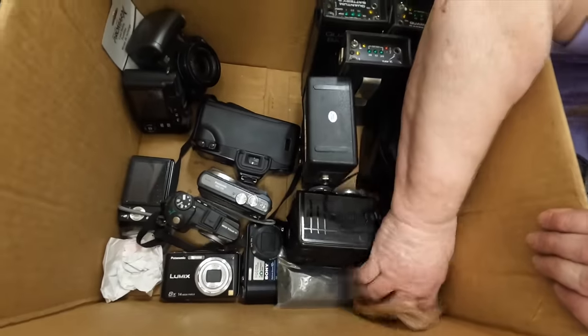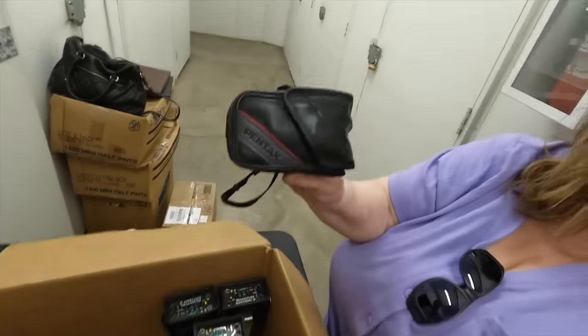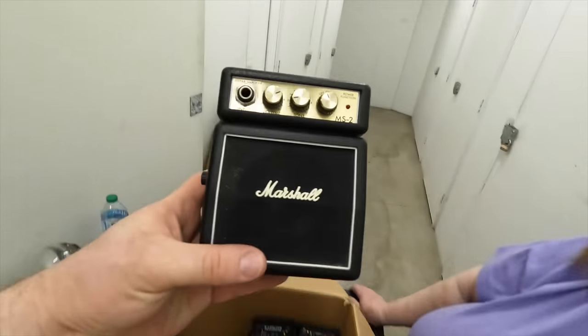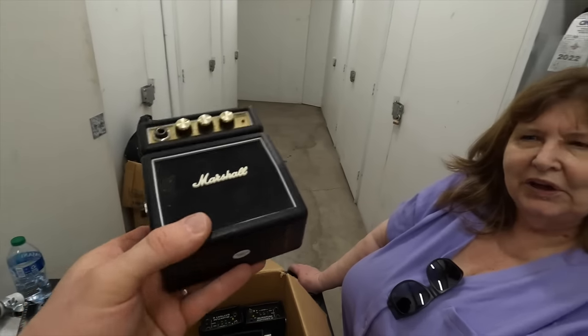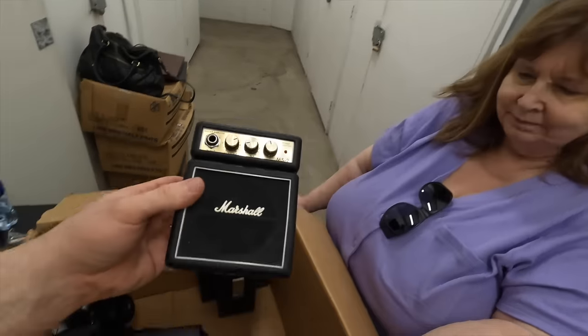What else we got in here? Sony, a couple Sonys. A lot of this stuff goes. Pentax. Ooh, Pentax. It's in there. Yep. Look at, oh my gosh. Look at that little thing. I don't know what it is. It's for speaker? Like. Speaker? No, well, oh. You hook up your guitar to it, I think. Oh. A small little one, see? It's an amplifier.